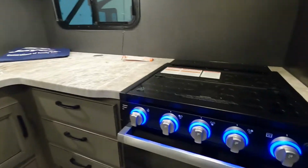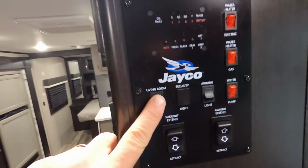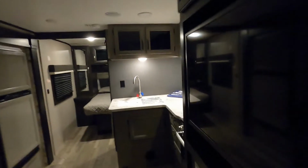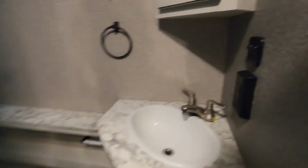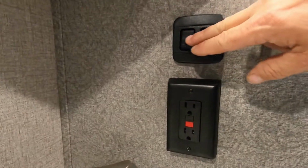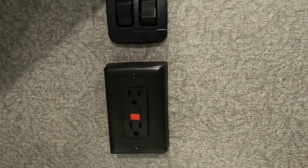Let's act like we're leaving the campsite. So first thing I would do is I come over and I shut off the living room lights. That shows me all the individual lights that I need to go around the unit and turn off. One more in the bunk area. Turn the living room lights back on. I forgot to mention in your bathroom, one thing I wanted to mention in here, lighting and fan, is this is where your 110 with GFCI reset is.